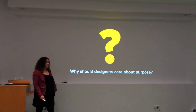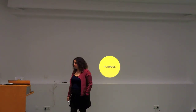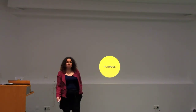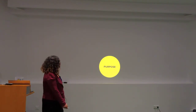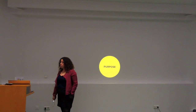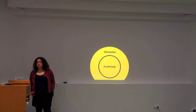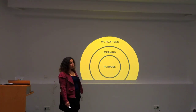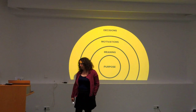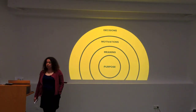So why do I think designers should care about purpose? Because we're designers, so the why is the most important thing on what we do. So if the purpose is why, the purpose gives meaning to life. And if it gives meaning to life, it will guide our ambitions, and it will also be our motivator. And if it's our motivator, it's what drives our decisions.